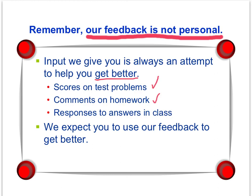Even when we're interacting in class, whether we're talking to you or whether we're talking to another student, if we're correcting something, you should pay attention to that correction, right? We expect you to use our feedback to get better. That's what we all want as instructors. We want you to get better, right? It's about you getting better.